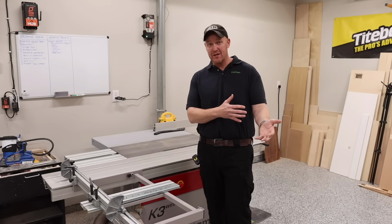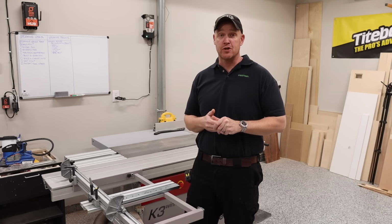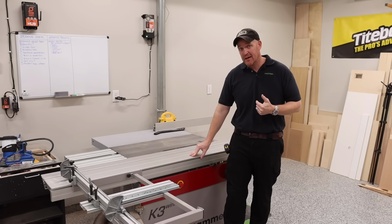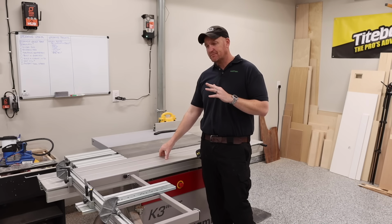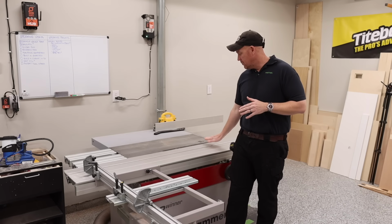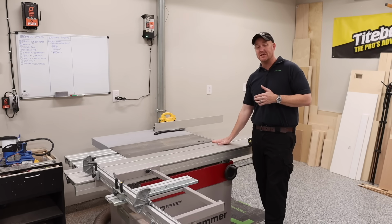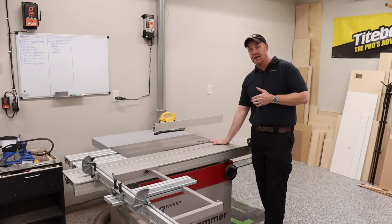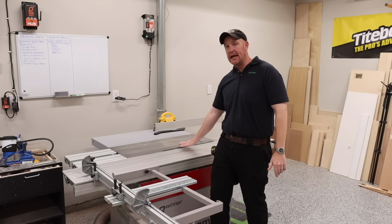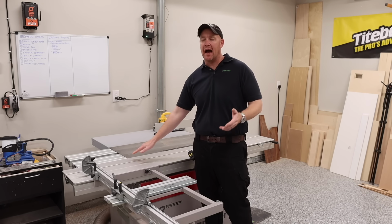So to answer that question, did it come perfect out of the box, or the crate, the answer is no. I actually had to make a pretty significant adjustment to it. Now, I don't know if it was just something that happened in shipping, but basically the problem that I had is the height of the slider was substantially higher than it should have been at the front. At the blade, it was pretty close, and on the outfeed side, it was actually kind of perfect.